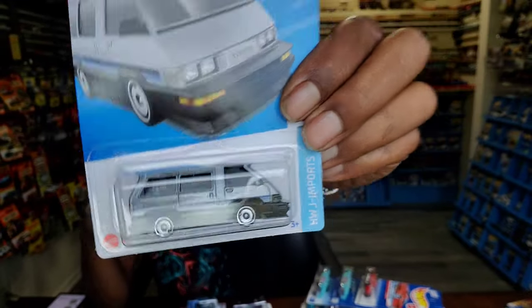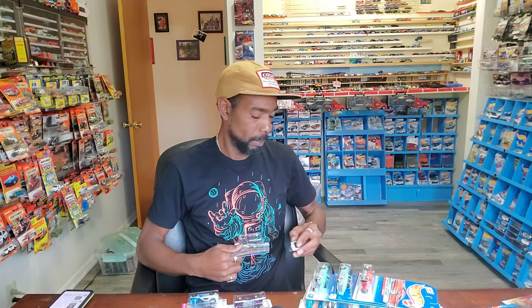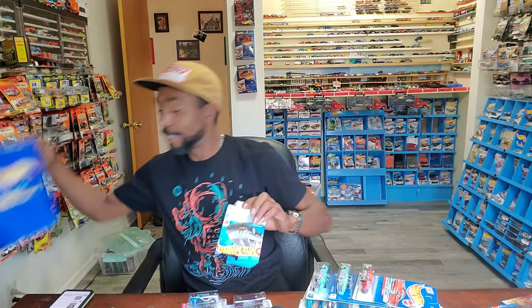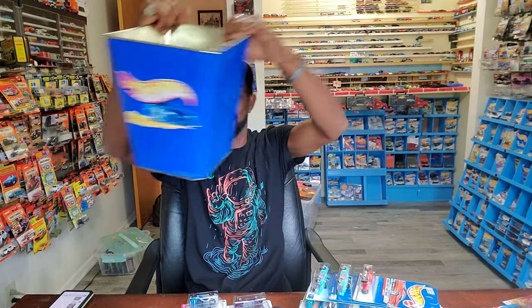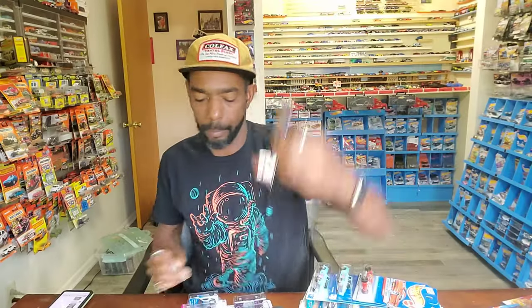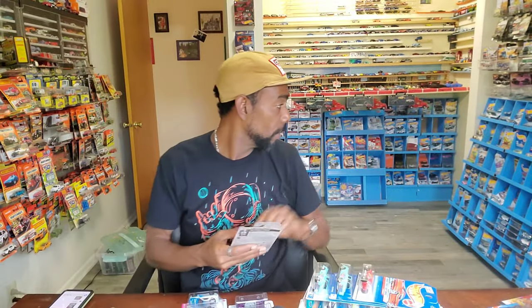Dude, the JDM imports is too cool. And this colorway is way cool. Oh yeah. I have to do that young JW imports. Terry. My G. Oh, dude, this is really cool. The Turbine Slime. I'm just into these glow-in-the-dark castings right now. This was available. Did find, finally. Or not finally, but another Audi, the RS e-tron.